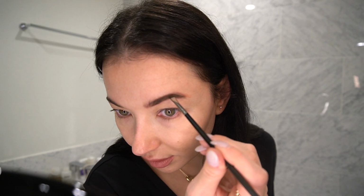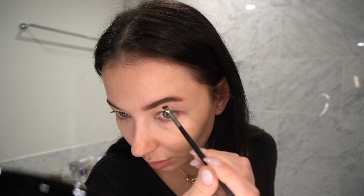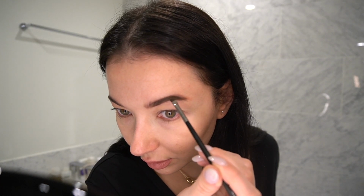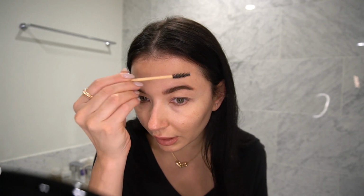So you see this is like empty space. I'm gonna put a little bit of pigment out there, like this. So that's the shape for that side. And I know it's very popular right now to brush your brows up like this. I don't know if it really looks good on me. But anyway, to shape the brows, I don't like to brush them up right away. Maybe after, guys.